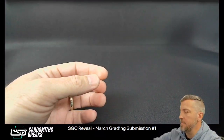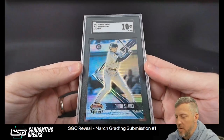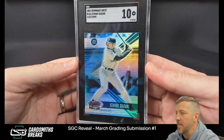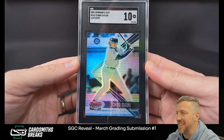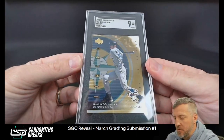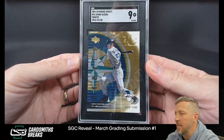Some really cool stuff. Another one. This Ichiro 2001 Bowman's Best, number to 2,999. Also a 10. Keith Van Horn. There's another Ichiro, a tribute rookie update, number to 100 gold. Got a 9.